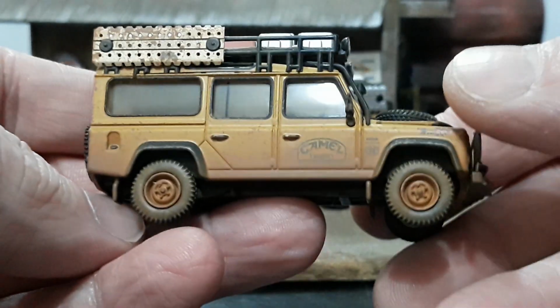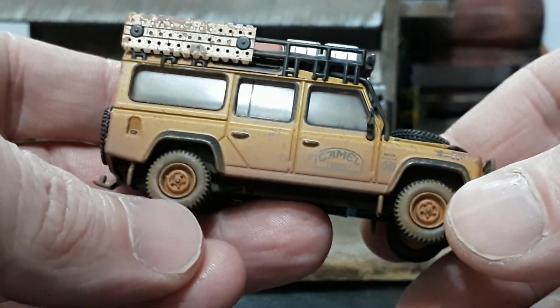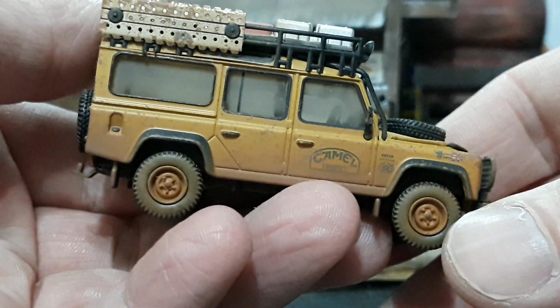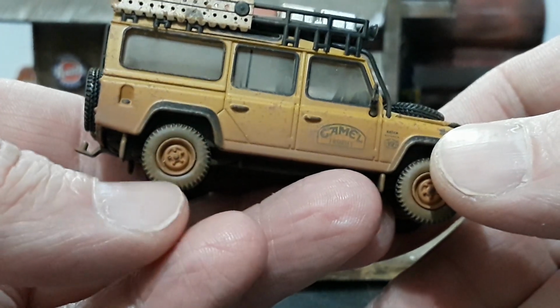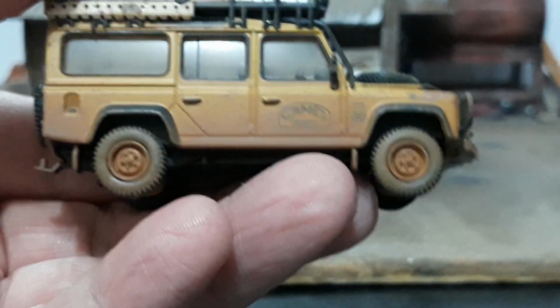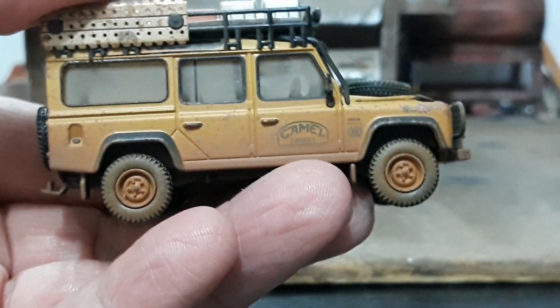Really cool job. The only beef I had with this release is the simulated dirt on the tires is very hard to deal with because it's very fragile. If they did not seat the rim or the tire on the rim well, which they're notorious for doing sometimes with these Land Rovers, you have to readjust them. It's a bad idea to do it on this particular model because the brown paint starts flaking.